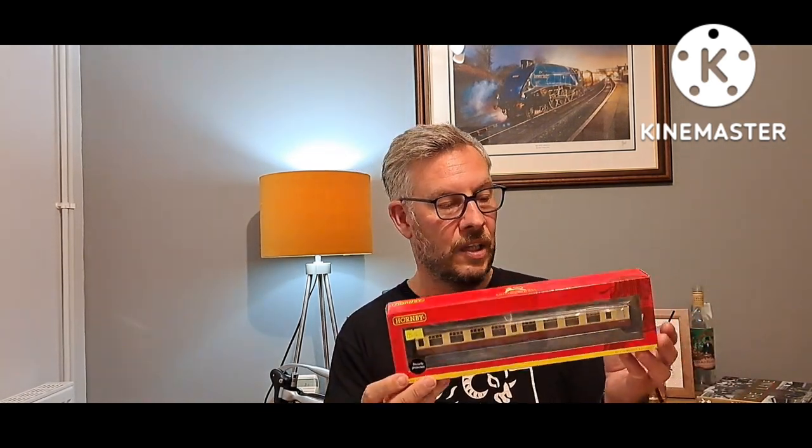So that's a Mark 1 parcels brake, which is good. I've got a maroon one, so it's nice to mix them up with a crimson and cream. Then I've gone for another Hornby Mark 1 coach, crimson and cream again. This is a second open coach, once again 30% off, so it's £33.94. I got it off a stall, and my Mark 1 coaches are really looking good now. They have some good rates.